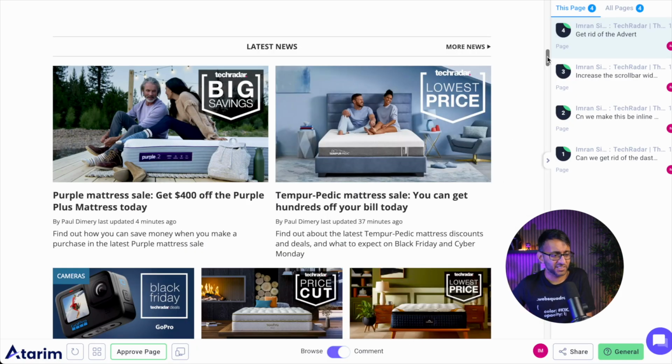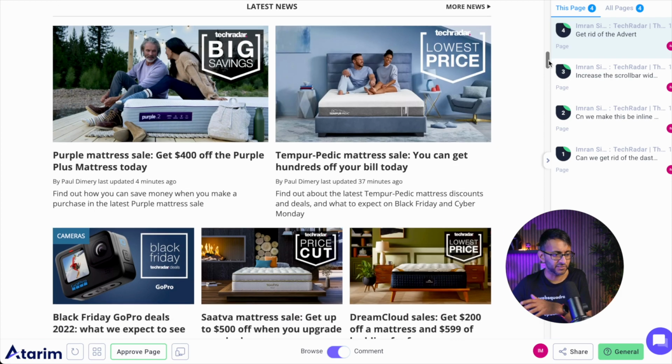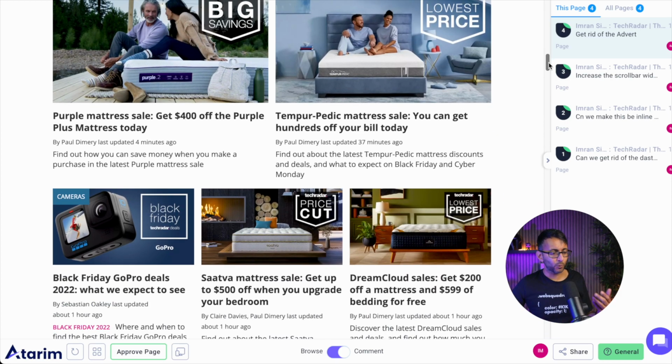When we get to the latest news, I like what they've done here. Lowest price, big savings. I think this is pretty nice what they've done there. You know, it's kind of reinforcing.